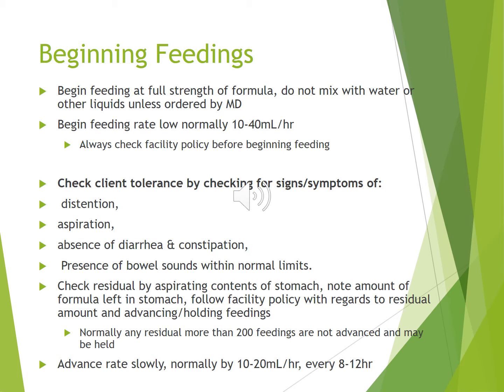We're always going to advance the rate slowly. So when we advance it, just by a little bit, maybe 10 to 20 mLs an hour, and we're going to advance it maybe every 8 to 12 hours until we get them up to the ordered full capacity. But again, it's very important with beginning feedings that we are assessing how that client's tolerating it, and we are starting those feedings at a low rate.